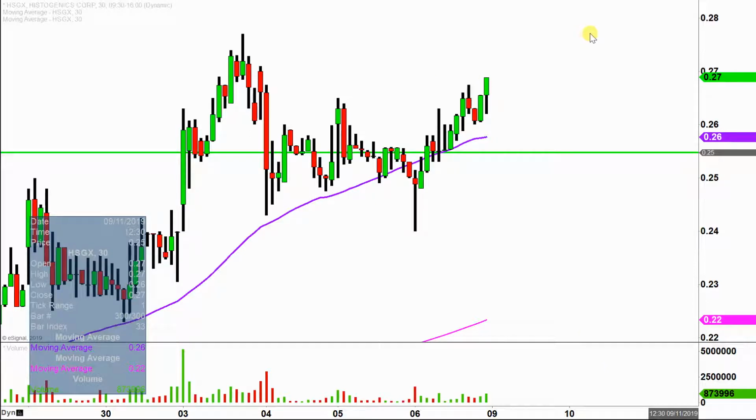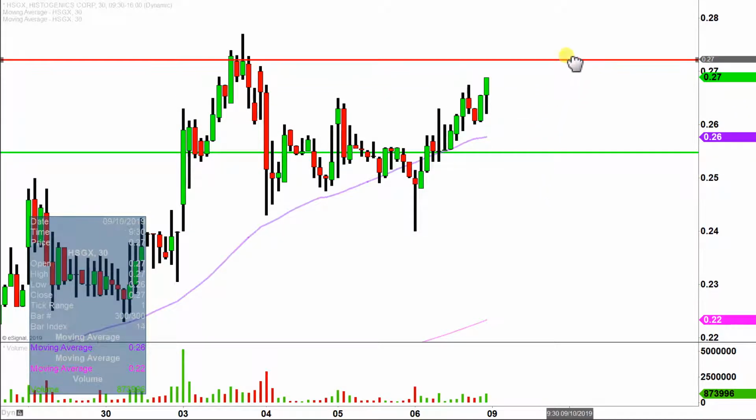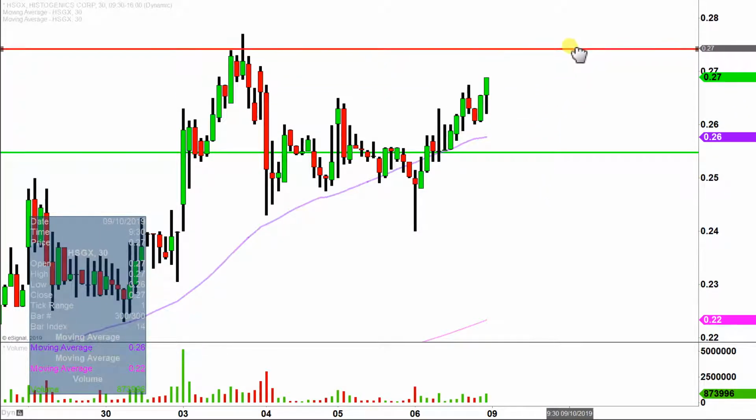Now, on the flip side of things, what about levels of resistance going into next week? Big battleground on not necessarily Monday, but really anytime next week, going to be right up here at the 27.5 cent mark. That's basically where the price got rejected from several days ago. So keep a close eye on that.